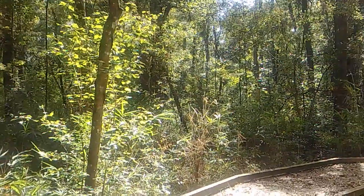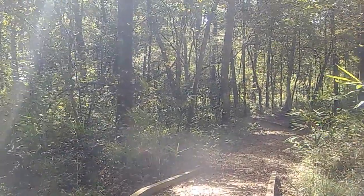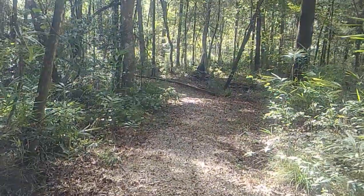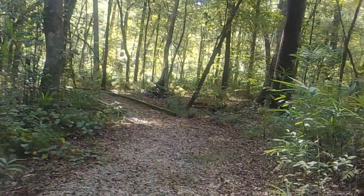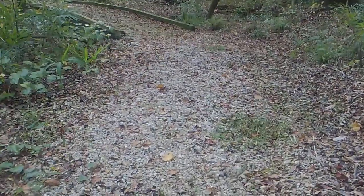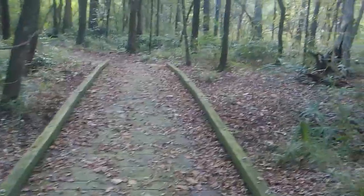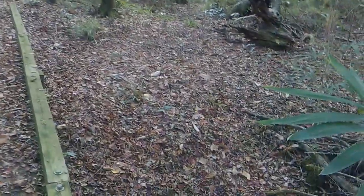We have a slight turn here, so you be careful. We're coming to the end of this walkway. Now we're on a gravel path. And another little walkway here. Suppose at one time there was a little bit of water in here, but our summer has been very dry, with very little rain.